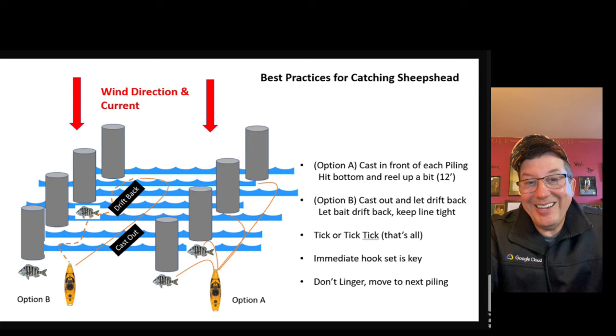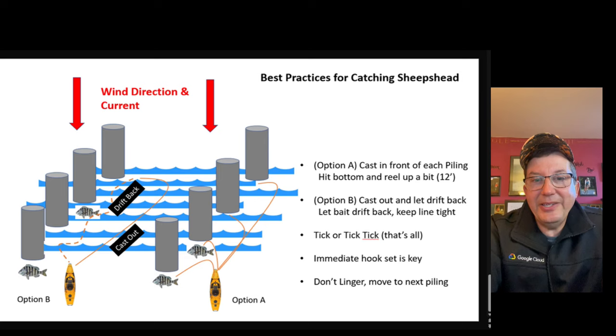Now, you also are gonna catch black drum this way. You're also gonna catch trout this way. I caught a couple of nice trout, and I caught a huge black drum this way. But that's the two techniques that I use that produced for me.